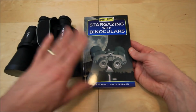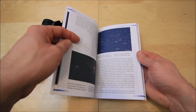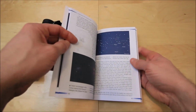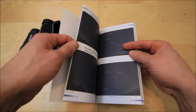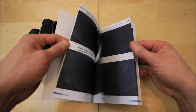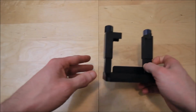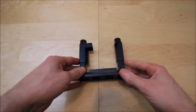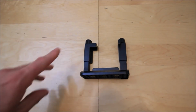However, the one disadvantage with books is that if you don't have a red torch, you're not going to see the maps very clearly. If you don't have a red torch, it's going to prove a little bit difficult. Now, I'm not going to claim fame on this. This has already been reviewed. Now, if you've not seen this.